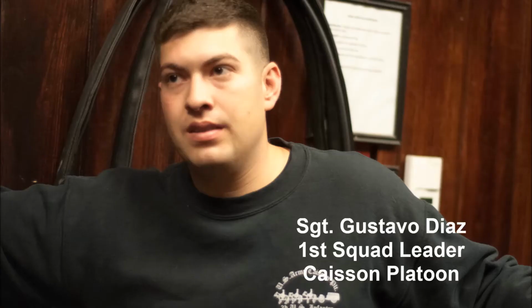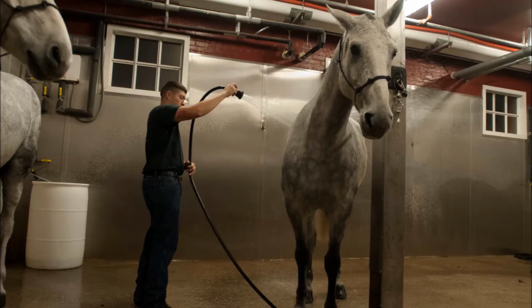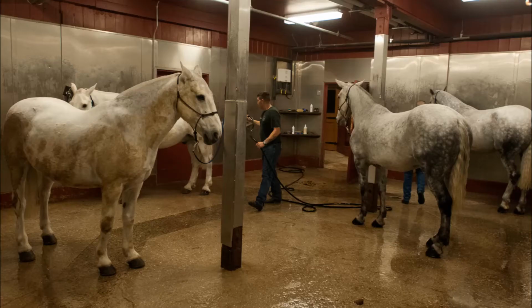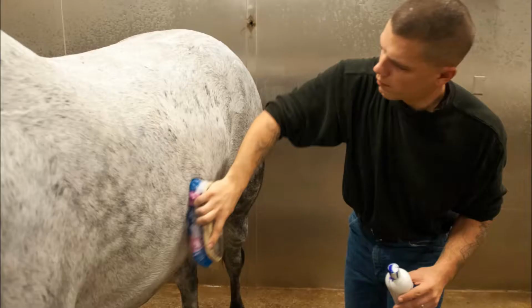So you're going to have your tack prep team, which are the guys responsible for washing the horses and doing all the tack. There's 7 horses that need to be washed, and we only fit about 4 max in the washroom, so 4 or 3 will do. Usually a tack prep team consists of 4 guys. You'll have 3 soldiers and 1 NCO.